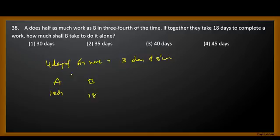I'm sorry, here it is given that 3 days of A's work can be done in 4 days of B's work, because A does half as much work as in 3/4 of the time. It means he's talking about A. A is more efficient than B. So 3 days of A's work is equal to 4 days of B's work. Now A and B together worked for how many days? 18 days. So A worked for 18 days, B also worked for 18 days.